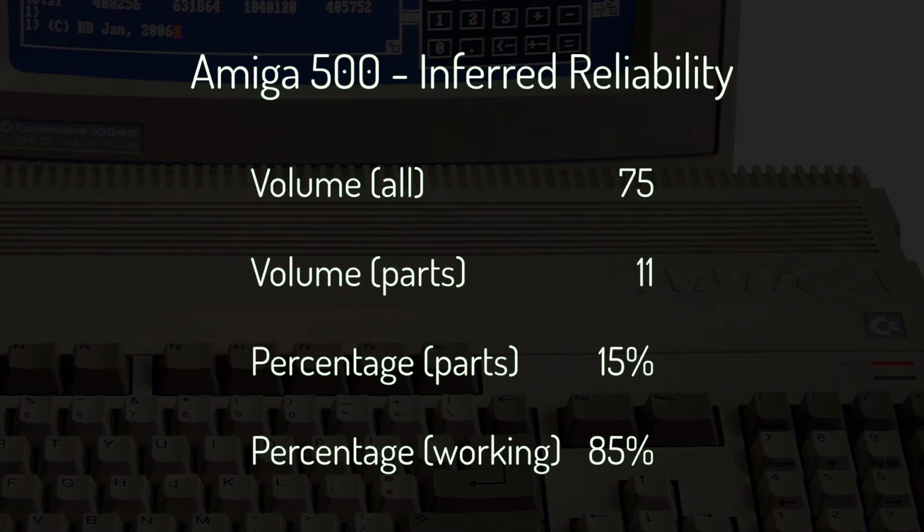In terms of implied reliability, 11 out of the 75 Amiga 500s recorded were sold on a parts or repair basis, or around 15% of the sample size. That said, around a third of these machines were sold untested, and another third were listed as parts and repair due purely to floppy drive failure, which is a relatively easy fix. On this basis, the data suggests that the Amiga 500 continues to be a solid and reliable machine as it marches into its 4th decade.